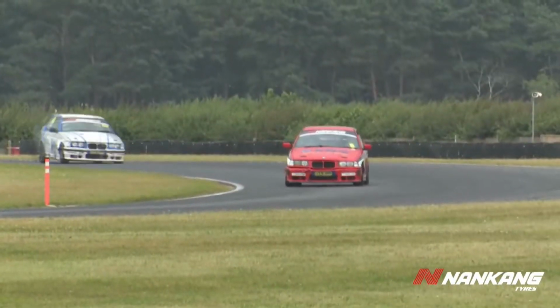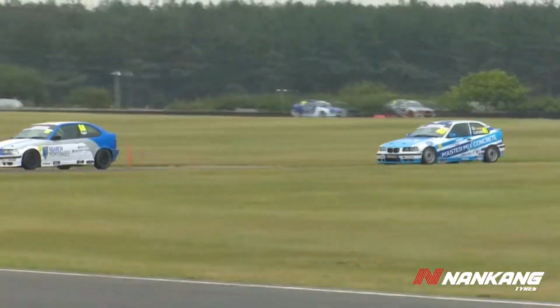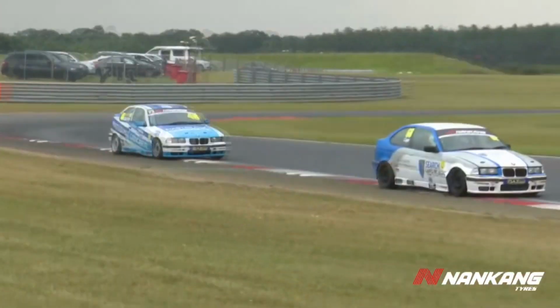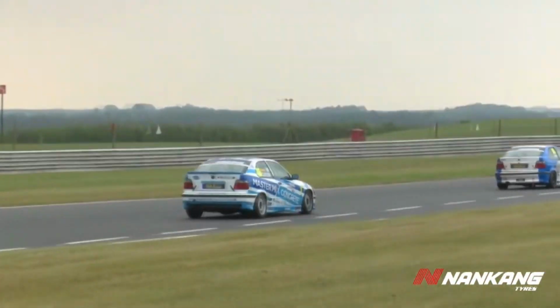We also saw that with Paul Mcguire, who went into that complex way too hot and just about caught it, but ended up on the grass and somehow still stayed in front of Matt Flowers as a result. So lots of work for him to do, and it's never an easy surface to tackle or tame, is Snetterton.